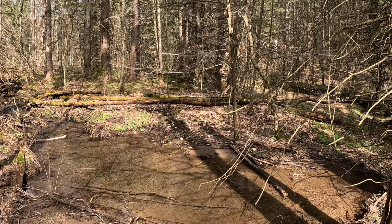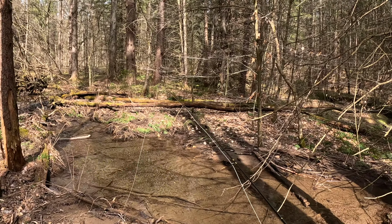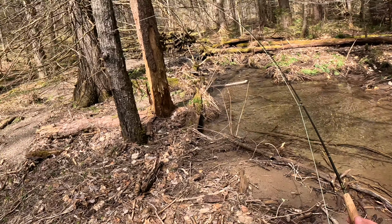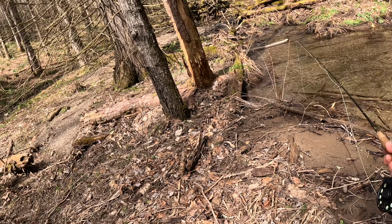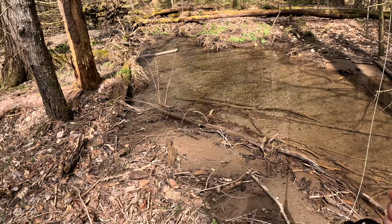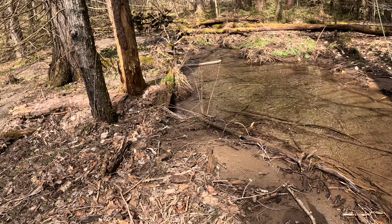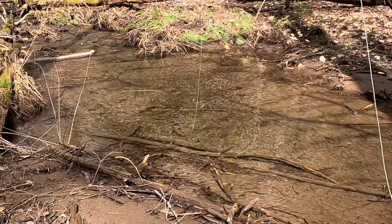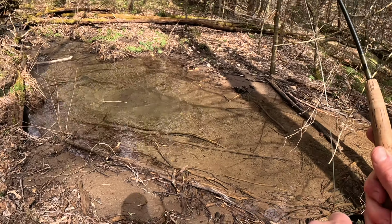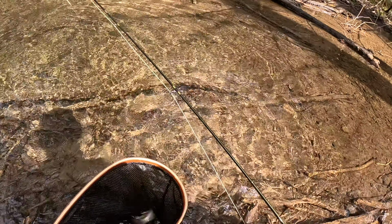There's a brook trout just sitting right there. I just spooked two from the tail of this tiny little pool, but I see another one up here. I don't know if I can get a cast in. Right there. There he goes. He thought he was safe in this little pool. That was pretty neat. He came up, chased it, kind of looked at me actually. Stared right at me. I felt like I was hunting.